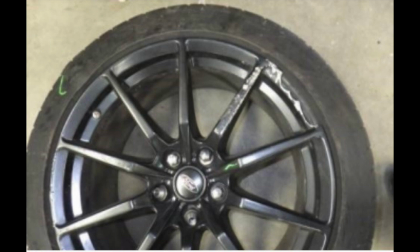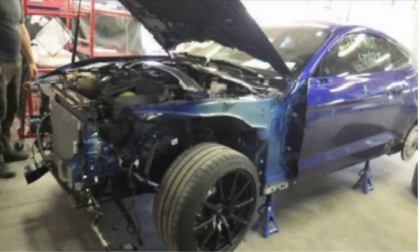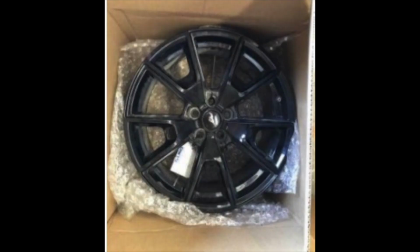This is the door where the mirror goes. So as you can guess, this car was almost totaled. You could see the wheel was jacked up really bad, and they just had to totally disassemble and repair the car to get it back on the road. The car was on an alignment rack, and it looked pretty good. They got everything back together. They got the car repainted, and as you can see in the other pictures, it looked pretty good. This is the wheel choice: the owner decided to buy a whole new set of wheels since the other ones were jacked up pretty bad.